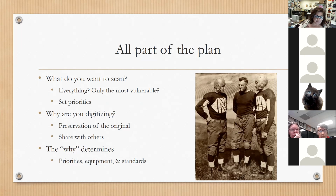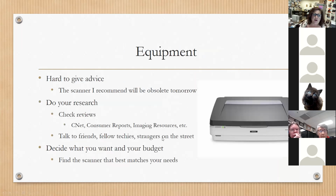And then decide why you're digitizing. Do you want to preserve the original, to slow down that deterioration and prevent overhandling, or are you just digitizing to share with others? The why determines the priorities, equipment, and standards. Equipment, it's hard for me to give advice on equipment because the scanner I recommend today will be obsolete tomorrow. So you really need to just do your research, check reviews, and talk to friends, fellow techies, other colleagues, all that kind of stuff. And then decide what you want and your budget, and then find the scanner that best fits your needs.